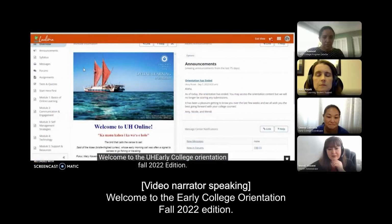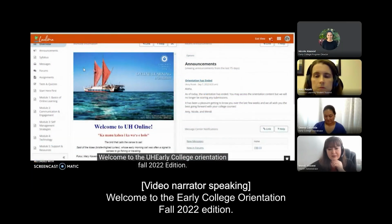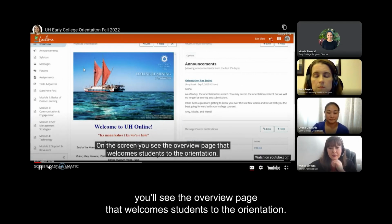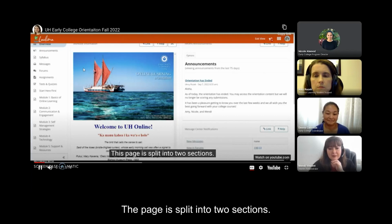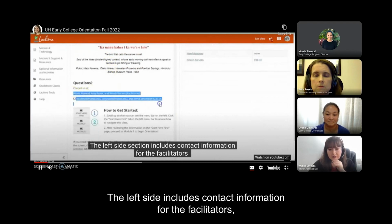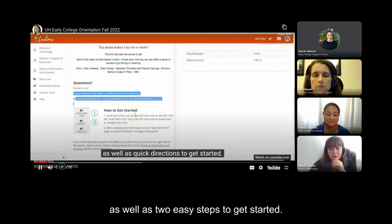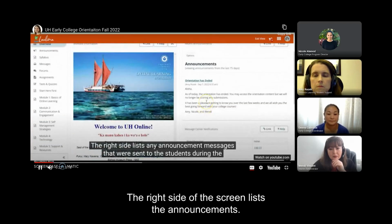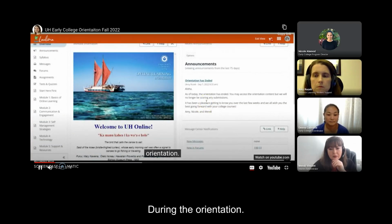Welcome to the UH Early College Orientation Fall 2022 edition. On the screen, you'll see the overview page that welcomes students to the orientation. The page is split into 2 sections. The left side includes contact information for the facilitators, as well as 2 easy steps to get started. The right side of the screen lists the announcements that were sent to students during the orientation.